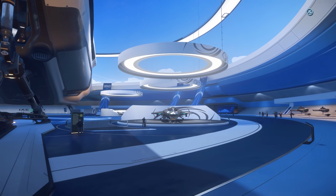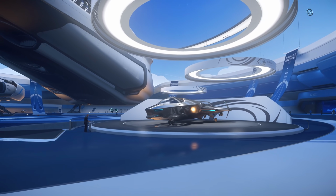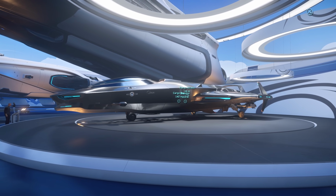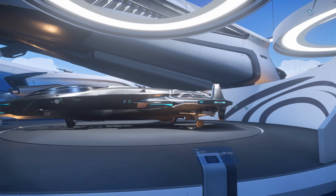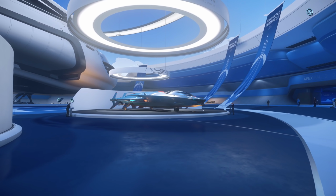Over here, we've got a lovely little 100 series. So 100 series, they're sort of luxury starter ships. They're very nice looking, but if you're going for a starter, I'd just go for a cheap starter, like a Mustang Alpha for me. There's a whole range of these starter ships.